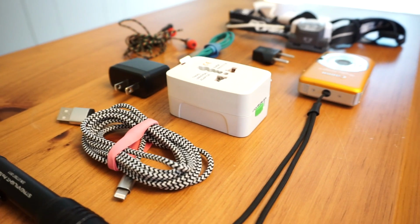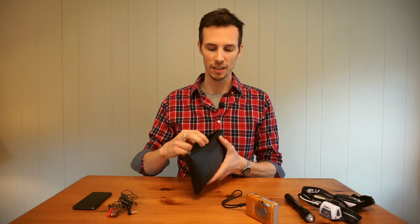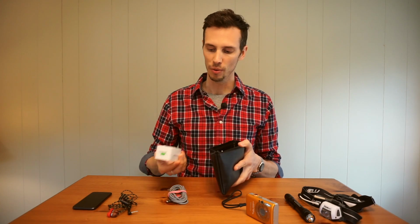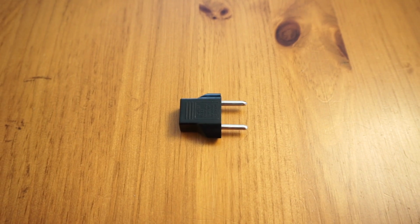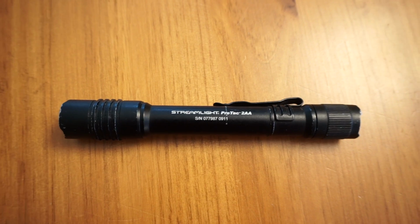And then we try to keep all our cables and adapters in this pencil case here, and we tie them up with elastics. And then we have our universal power adapter, which is really handy if you're going to a lot of different countries. And we usually bring a couple extras just in case we lose one or the other. Another thing we put in this category is flashlights.